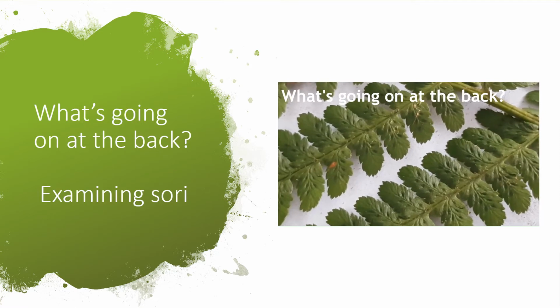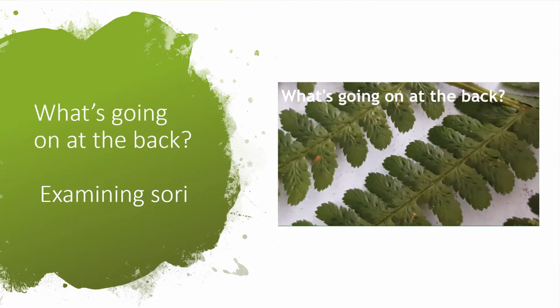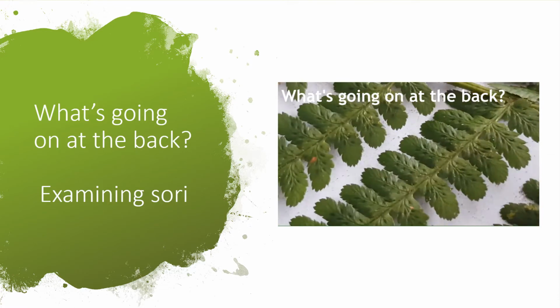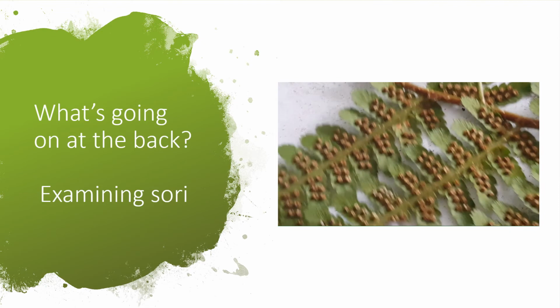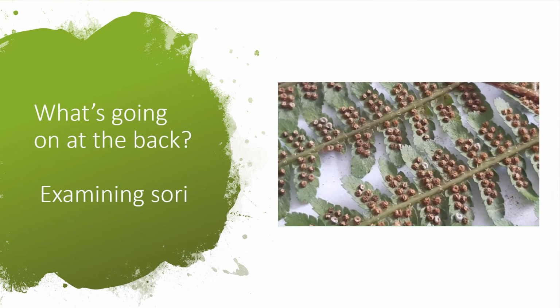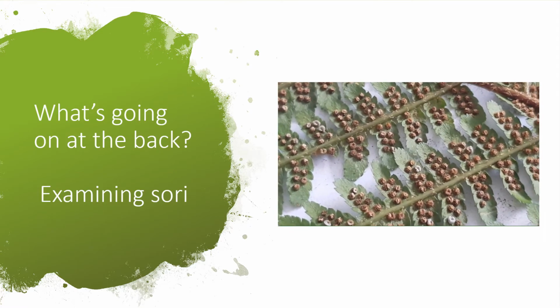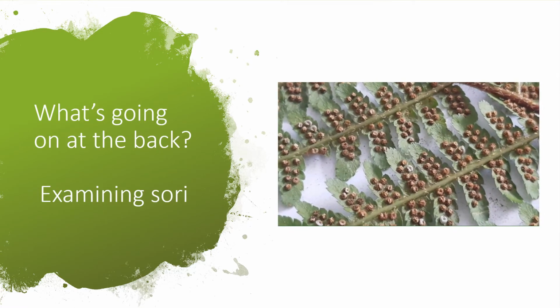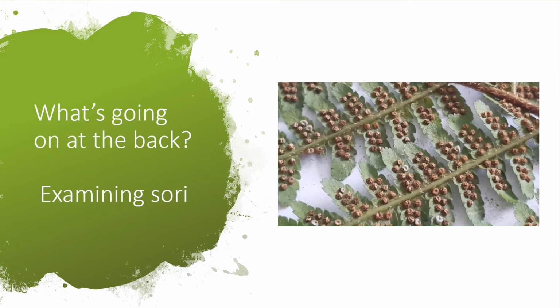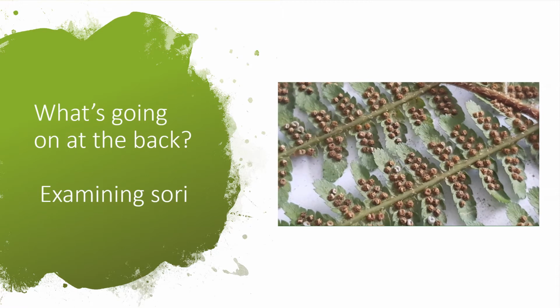Here we're looking at the front of a male fern frond. I'm just going to turn it over so that you can see what's going on the back. Now here you can see lots of little round structures, and these are called sori. These are the spore cases. Inside the sori are smaller structures called sporangia, and it's inside those sporangia that the spores are contained.